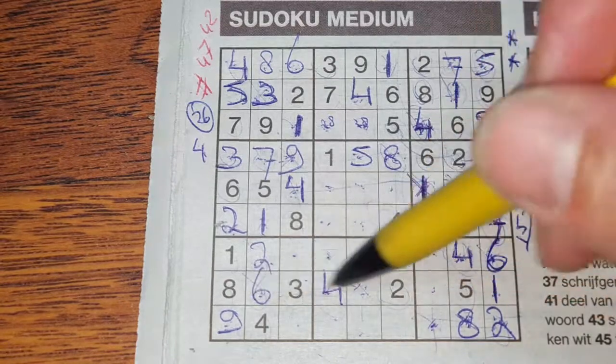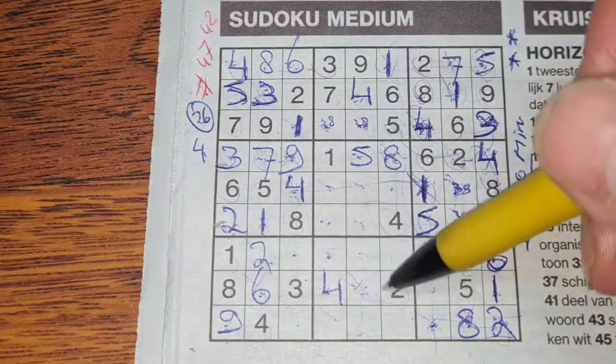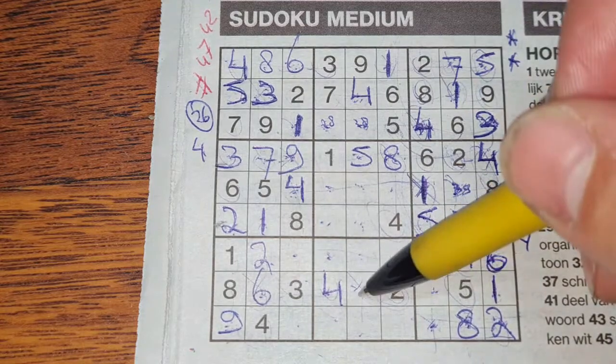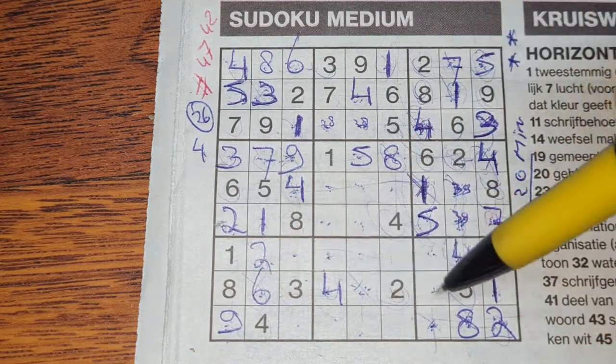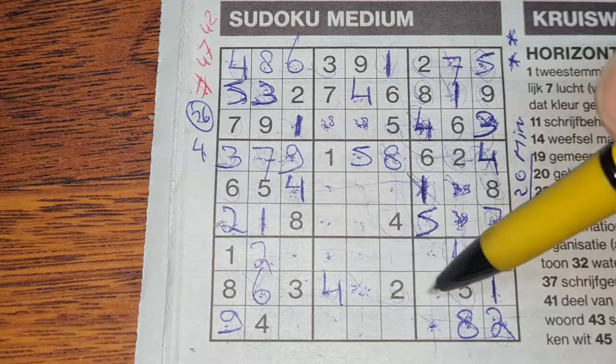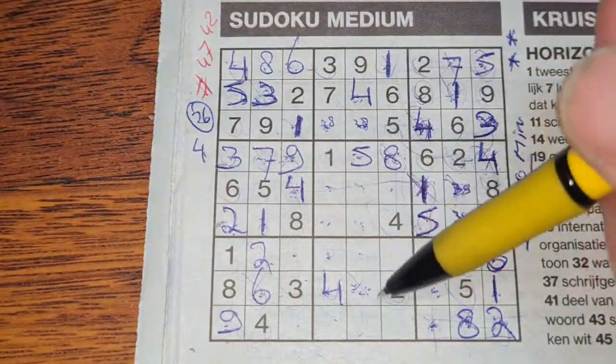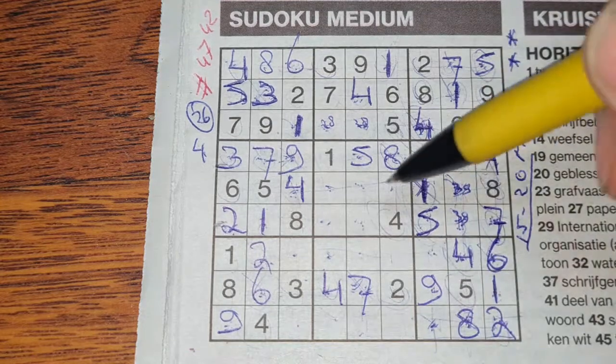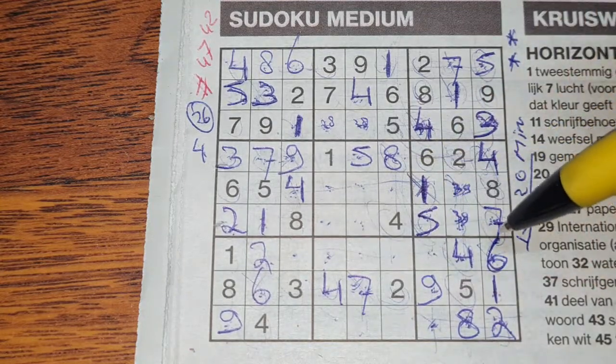2 missing numbers in this row. The 1, the 2, the 3, the 4, the 5, the 6, the 7 is missing. The 8 and the 9 is missing. 7 and 9. We have a 9 in the middle column, so no 9 there, 9 should be here, and the 7 goes there. Alright.